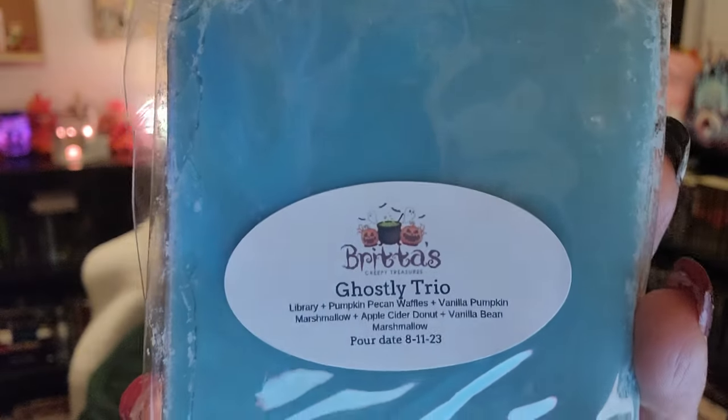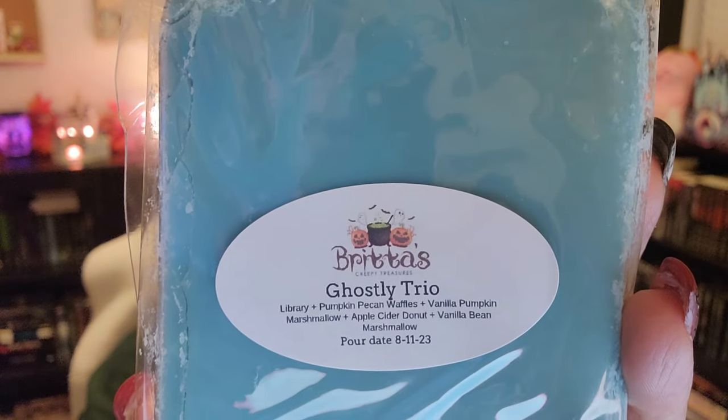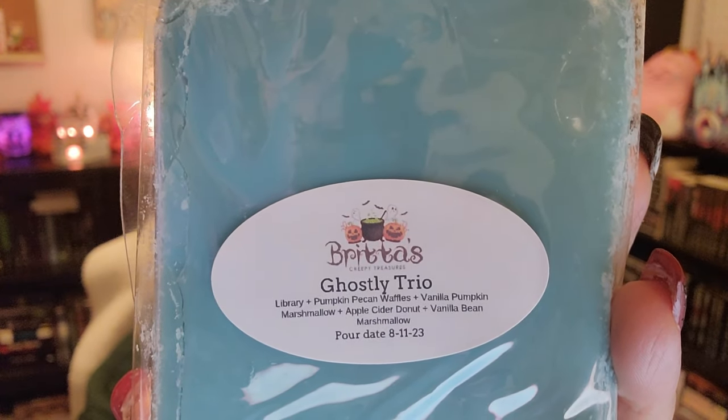All right, so I got a loaf of Ghostly Trio. This is Library, pumpkin pecan waffles, vanilla pumpkin marshmallow, apple cider donut, and vanilla bean marshmallow. Oh, and she put a pour date on there. That's cool. I think that's new. I'm not sure if it's new or not.